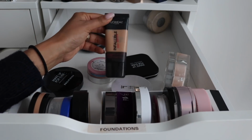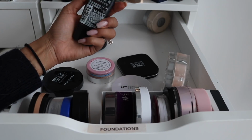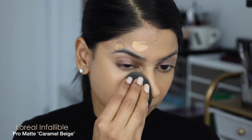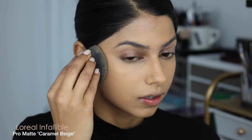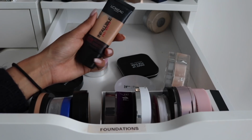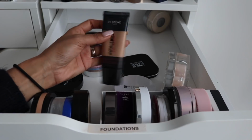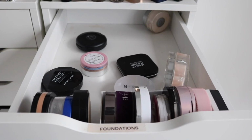All right, so back here we have the L'Oreal Infallible Pro Matte Foundation, and again, I think I'm in the shade Caramel Beige, 108 Caramel Beige. Love this foundation. I don't know if you guys can tell, but I'm running really low on this foundation, which is really good because that means I finish a product, which, when do I ever finish a product anymore? But this is a great matte, long-wearing foundation from the drugstore. And if you guys are close to my skin tone, 108 is literally the best match. So can't recommend this enough. Sorry about the lighting, you guys. It's getting dark, so I'm gonna breeze through these products here.